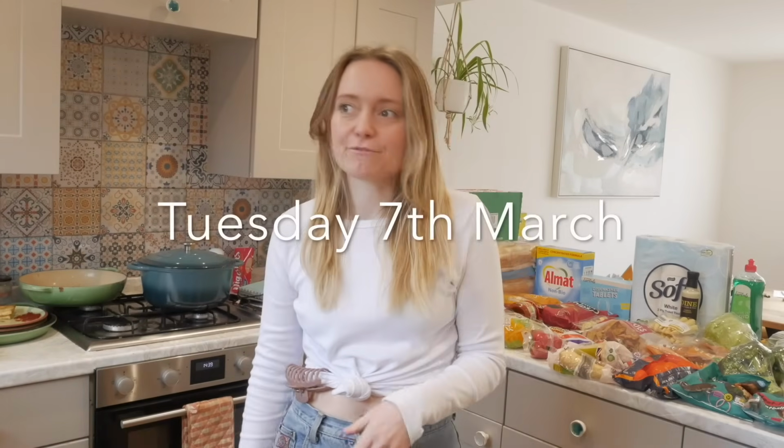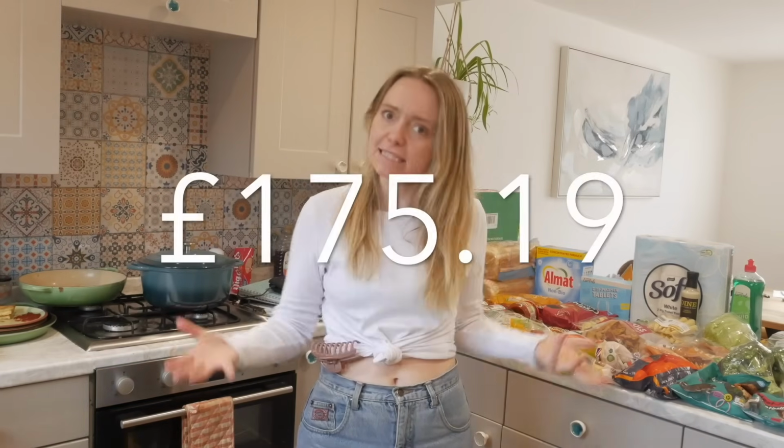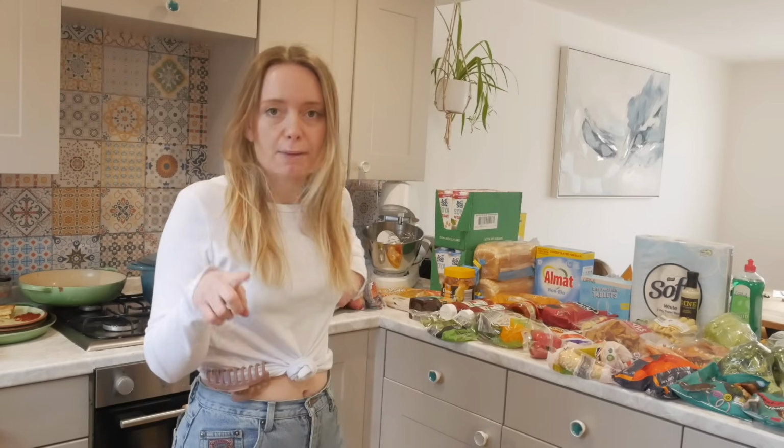£9 for that. Hey guys, it's Tuesday the 7th of March. And I just went to Aldi and it was £72.66. So let's add £72.66 to the total. This is where we're at for today. I think we've got 3 weeks left until Bailey perhaps. Still got one. But we will be under, or at least around budget, I'm hoping.